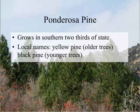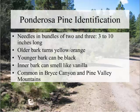And the younger trees are often called black pine because, again, the color of the bark is more black in its younger years. Identifying ponderosa, its needles are in bundles of 2 and 3, but are really long, 3 to 10 inches long. They're the only pine needles in all of Utah that you'll see that long. The older bark tends to turn yellow and orange. Again, the younger bark can be black. Some like to say the inner bark can smell like vanilla, and sticking your nose into the crevices between the bark of a ponderosa pine tree gives a pretty good smell, and it is a little bit like vanilla.